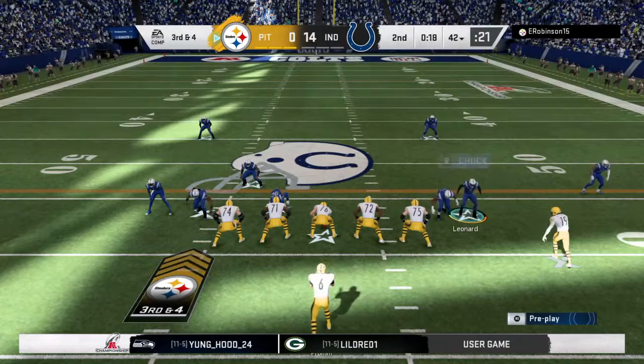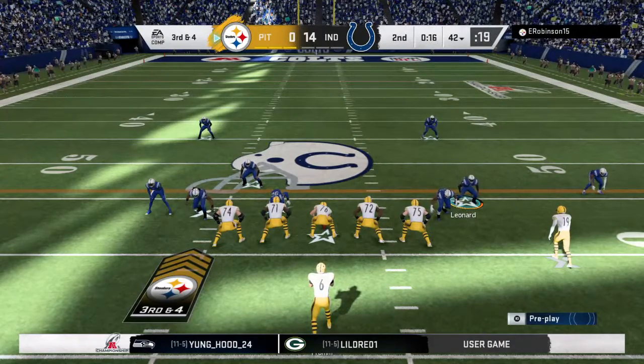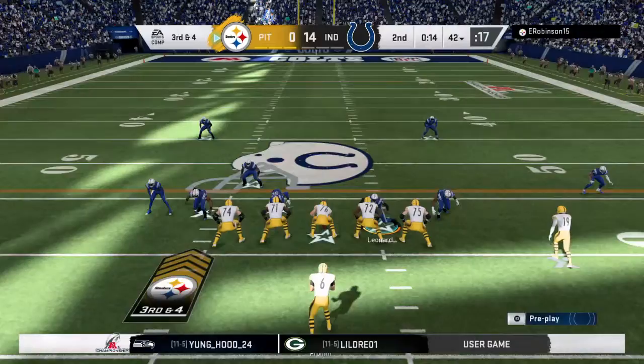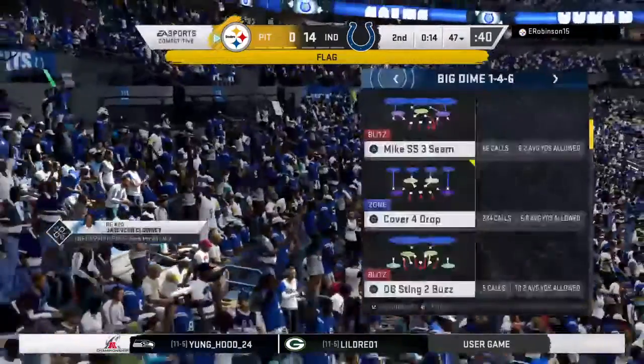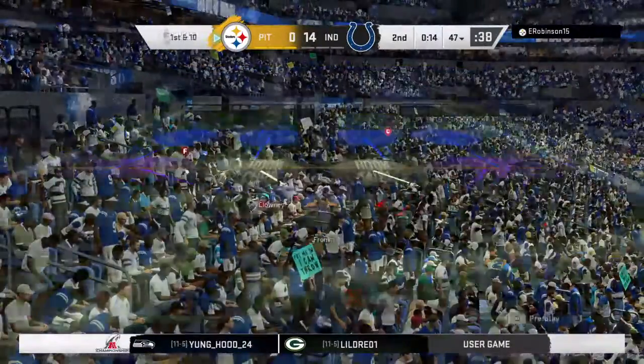Check back 11, check back 11. Hey, check back 11, check back 11. Let's go, defense. Oh, and the hard count might have got him. This might be a first down. So a jump there defensively.